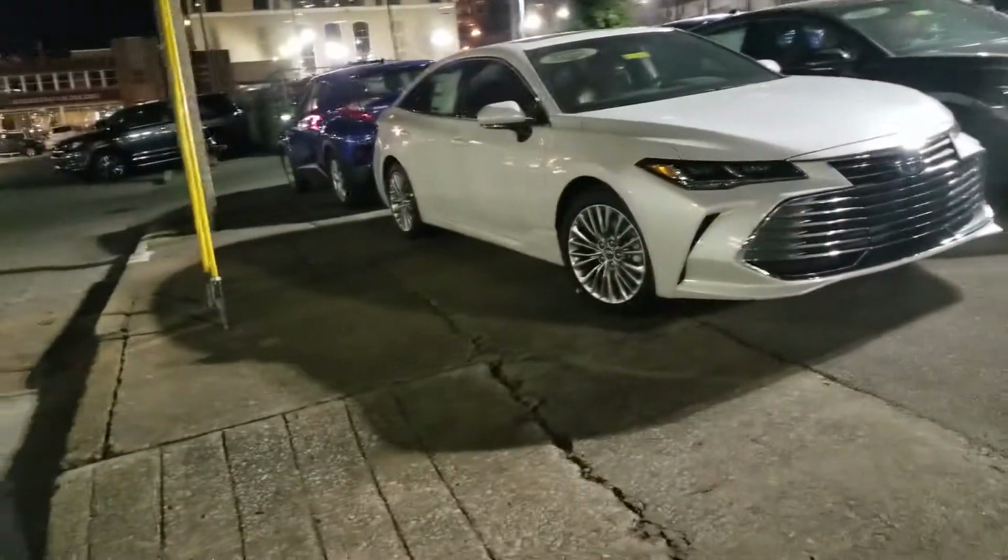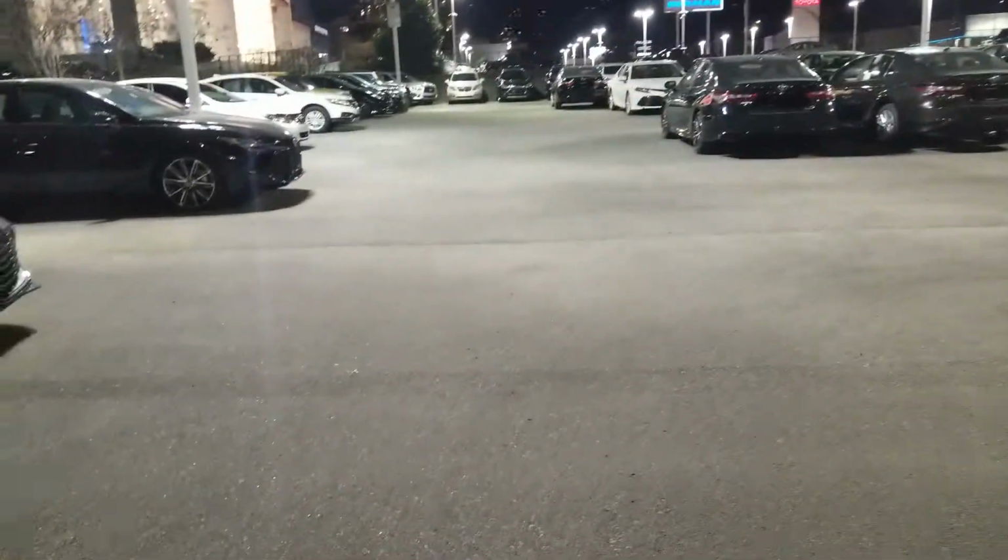I'll show you some cars here so you don't have to keep looking at my mug. These are some Toyotas that we've got here at the store.